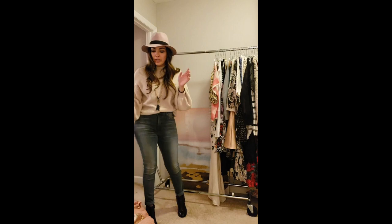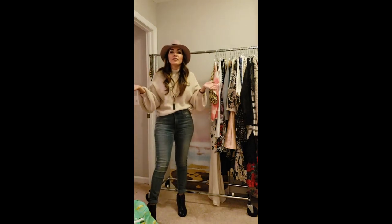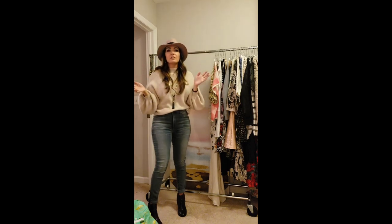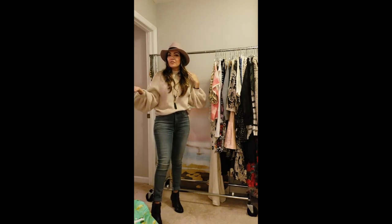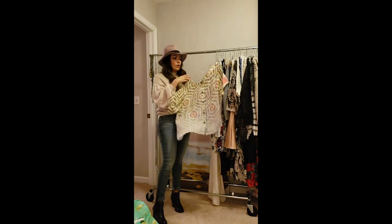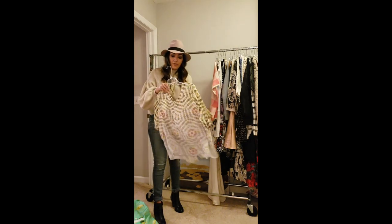So I kind of try to get a little bit of everything because isn't that how life is? You can just have different events for different seasons. Sometimes it's work related, sometimes it's family related, sometimes it's out with the girls. So you kind of have to have a little bit of everything. So I tried to just pick up pieces that were unique in themselves and made a statement for sure.